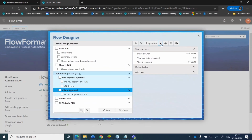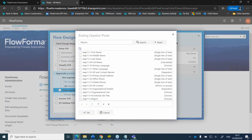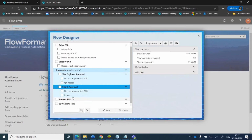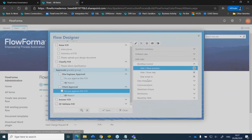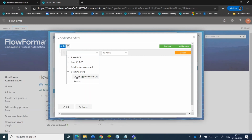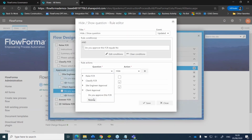And then I want to add in the reason. Now I've got a few workflows in the system, so I probably have a few reasons. That's the last one there. Great, and then I've got to make that invisible, and then if no, show it. Oops, sorry. Hide show question, there you go. So what we're doing here is we're just duplicating this a little bit, because basically the logic is the same for both approvals, really. So we're going to show that reason there.